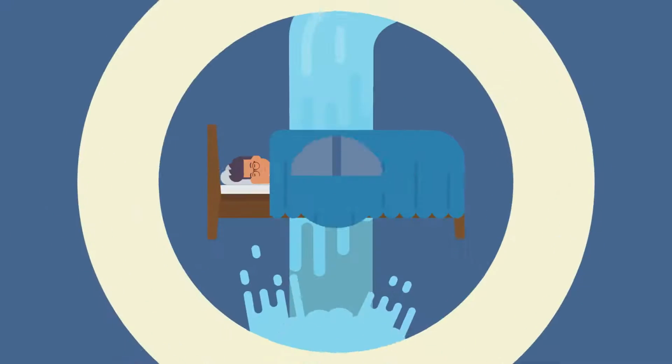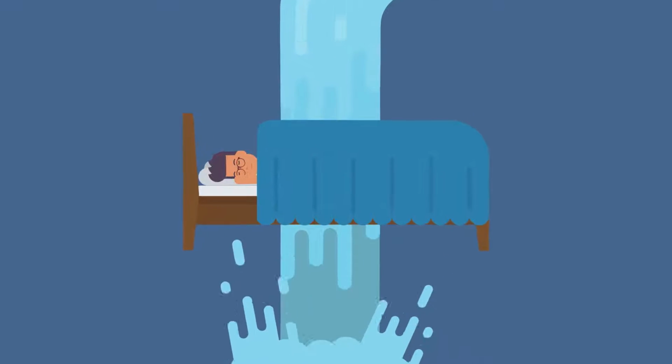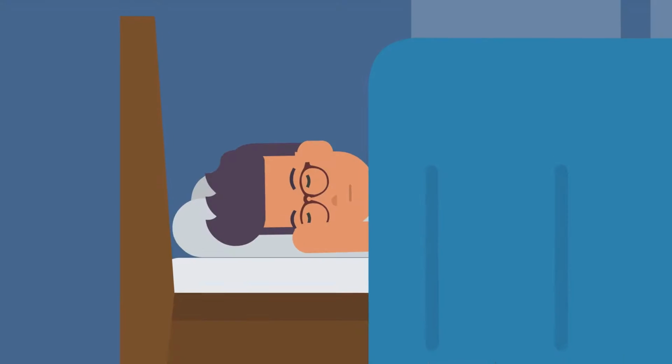By imagining the sound of a waterfall or echo, you occupy your brain and prevent it from concentrating on worries and other thoughts, which will allow you to fall asleep quickly.